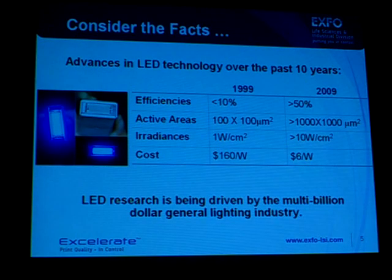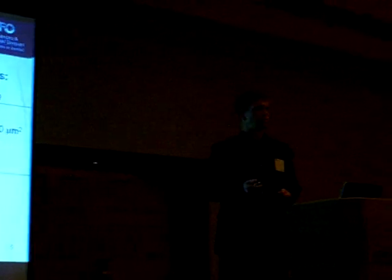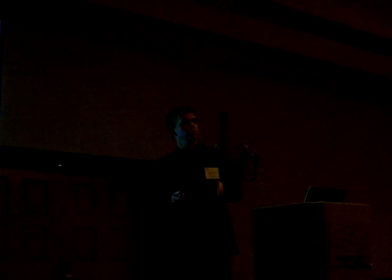Okay? Why do we think that graph has such a steep slope? Well, we've been in LEDs for about 15 years. EXFO has been producing UV light sources for about 25. And back in 1999, we launched our first UV LED system to the marketplace. We were the first actually to produce a UV curing system, and this was targeted at adhesive curing.